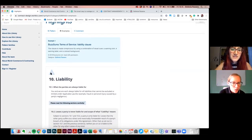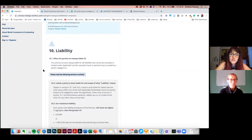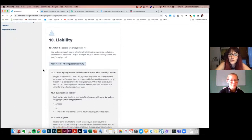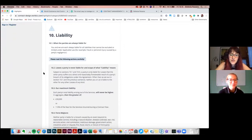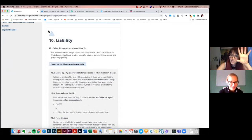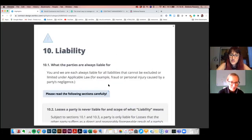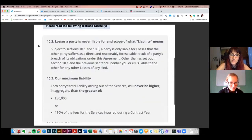Yeah, here in the highlights, actually, we have just one example, but it's one example on steroids, because if you notice, there are different ways to do the emphasis. Instead of having the shouty all caps, this liability clause is designed a little bit differently. There is a tag warning you with an icon that says warn, so like read this. There are bold keywords. There is a background.